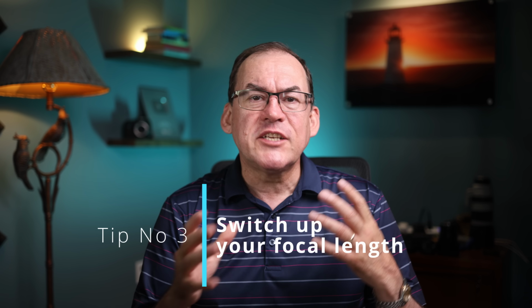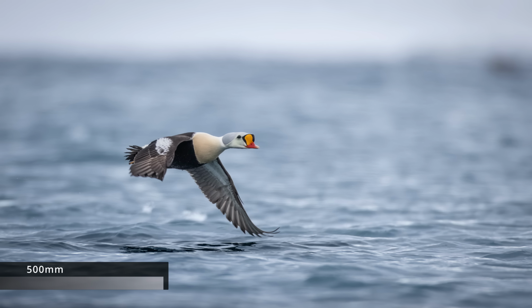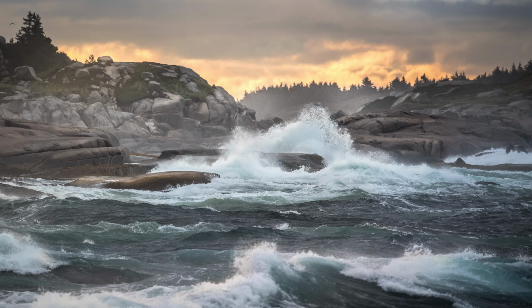The next trick to get out of your comfort zone and start learning is to change your focal length. Like changing your aperture, you may think, what will this do? Well, two things happen when you change your focal length. First, the world looks very different at 50 millimeters than 500, or at 14 millimeters versus 30. It really makes you more observant of your scenery in the world around you.